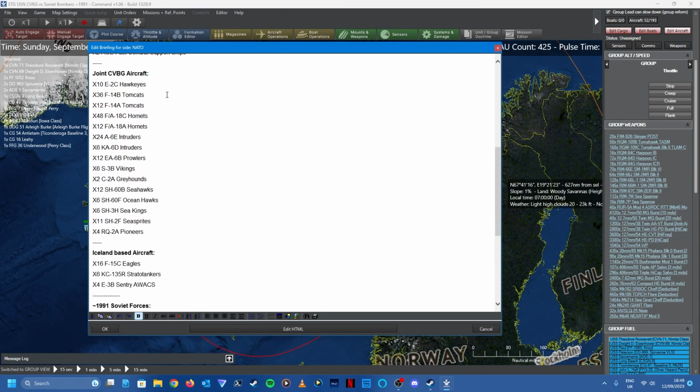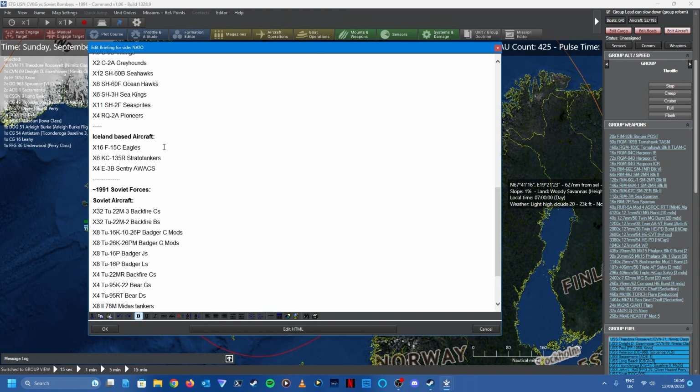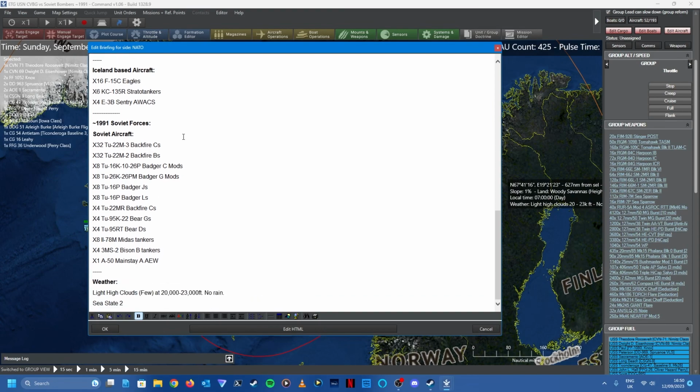Our air wing, I believe, is totally unchanged from the last scenario. As you can see, there's quite a lot of aircraft here. We've got almost 50 Tomcats and about 60 Hornets. However, as I say, most of these aircraft will not be airborne and will not be usable in this circumstance. We also have some F-15C Eagles based out of Keflavik Naval Air Station in Iceland, and we have some tankers and AWACS too.